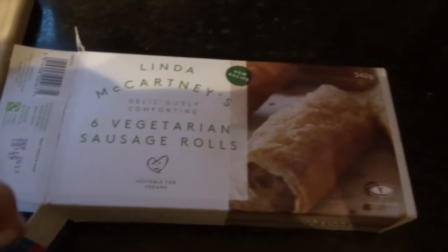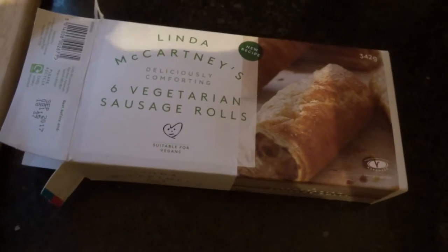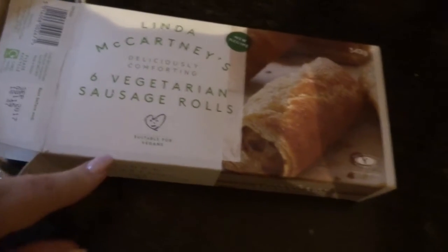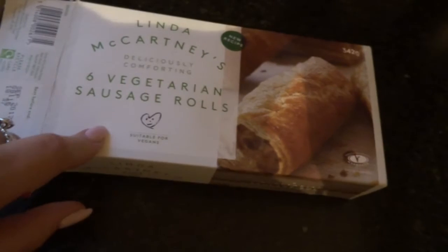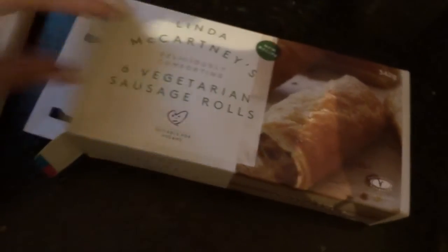Party on my own. So I'm having just an easy oven dinner, and for anyone who is wondering what easy, quick food is for vegetarians, I like things like this. These are the Linda McCartney's vegetarian sausage rolls. They're also actually vegan, so if you're a vegan you can also eat these. I love having these in my freezer just for nights like tonight when I'm on my own and I don't feel like cooking anything because it's extremely hot.